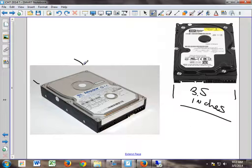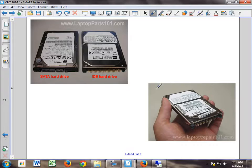and a laptop drive is 2.5 inches wide, which is not to say that you can't put a laptop drive in a desktop. Here's a mounting case that mounts a laptop drive to make it fit into a desktop computer, okay? But laptop drives don't run as fast as desktop drives. You don't want to put a laptop drive in a desktop if you have a choice. This is from a test that we did, running a fast laptop drive instead of a slow desktop drive. It actually ran pretty good.